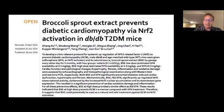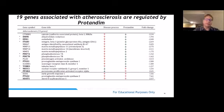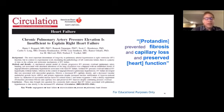Cardiovascular disease, lots of studies going on in cardiovascular disease. This is looking at atherosclerosis and the genes associated with atherosclerosis. Protandim had a positive effect on 16 of the 19 genes associated with atherosclerosis. Reata Pharmaceuticals has a drug called bardoxolone. It is a Nrf2 activator they're studying in pulmonary hypertension. Interestingly, Protandim actually beat them to the punch because Protandim has studies on pulmonary hypertension.